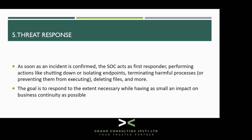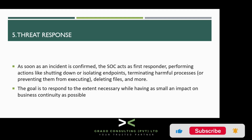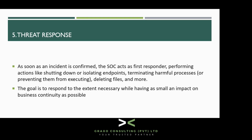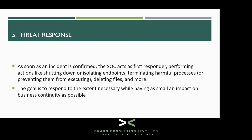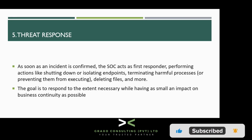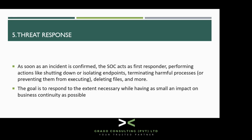Then the next one is threat response. As soon as an incident is confirmed, meaning it's not a false positive, the SOC acts as first responder, performing actions like shutting down or isolating endpoints, terminating harmful processes or preventing them from executing, deleting files, and more. So if that incident is confirmed, you have to immediately take action on what should be done in order to prevent further damage to the organization.